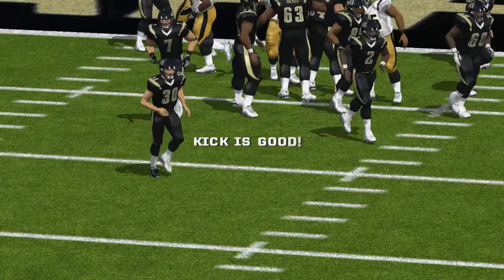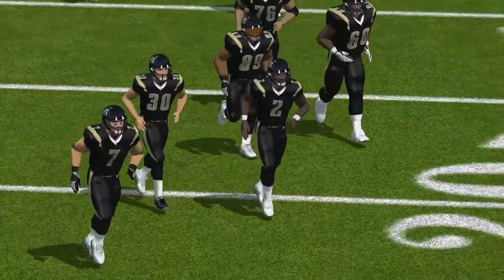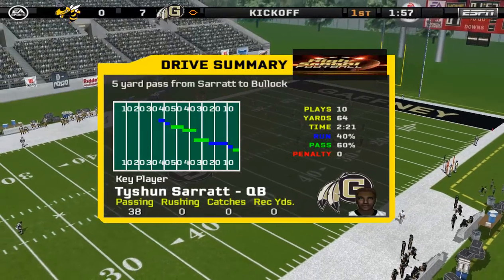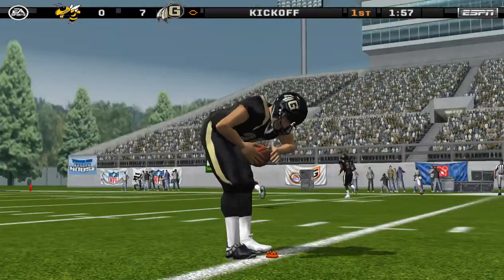The point after is good. Big players make big plays, and that scores touchdowns. Give some credit to the linemen out there. They're the biggest guys in the field, and without them, no one gets into the end zone.